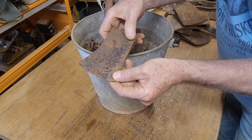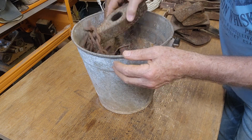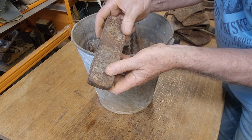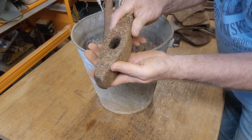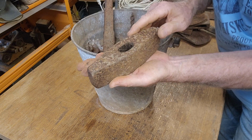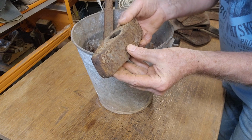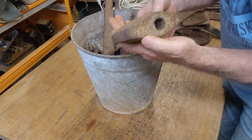A smaller one here. Same thing again. Now this is a hammerhead, obviously. It's probably going to be a Braids or some sort of English brand. Yeah, we'll clean that up as well and see if we can see any marks. Branding does make a big difference. People collect old tools and they're not going to really pay very much at all for anything that's not branded.